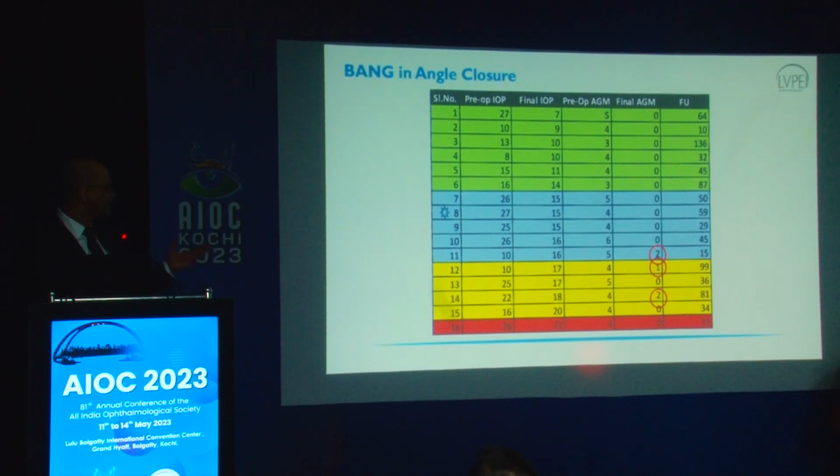And 11 patients have intraocular pressures less than 16, 6 of them less than 14. So bang seems to be working well, and it is a 5-minute procedure. I'm so happy when I don't have to do a GAT and I have to do a bang. I've become lazier and lazier.